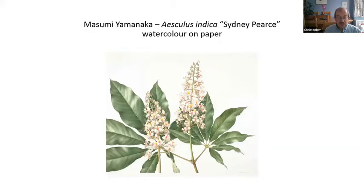Probably her most ambitious undertaking to date has been to create an artistic record of Kew's heritage trees. The results of this project were on display in 2015 in the Shirley Sherwood Gallery.